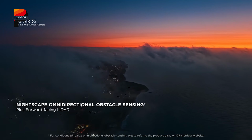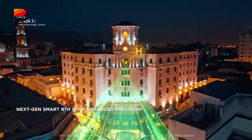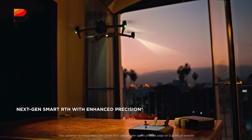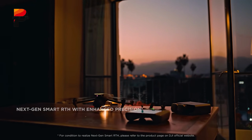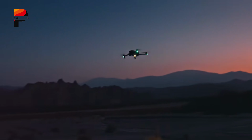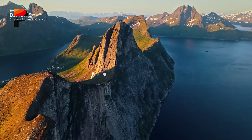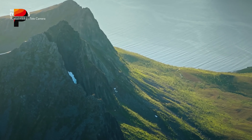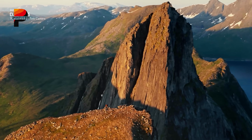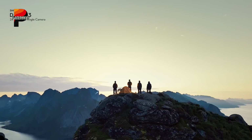Another underrated upgrade could lie in the drone's object recognition. Improved AI might allow the Air 4 to distinguish between humans, animals, and static obstacles, adjusting its flight path accordingly. This would be a boon for wildlife documentarians or event photographers working in dynamic environments. However, as with all AI-driven features, real-world performance will depend on the training data behind the algorithms. If the system misidentifies a tree branch as a non-threat, the results could be costly.